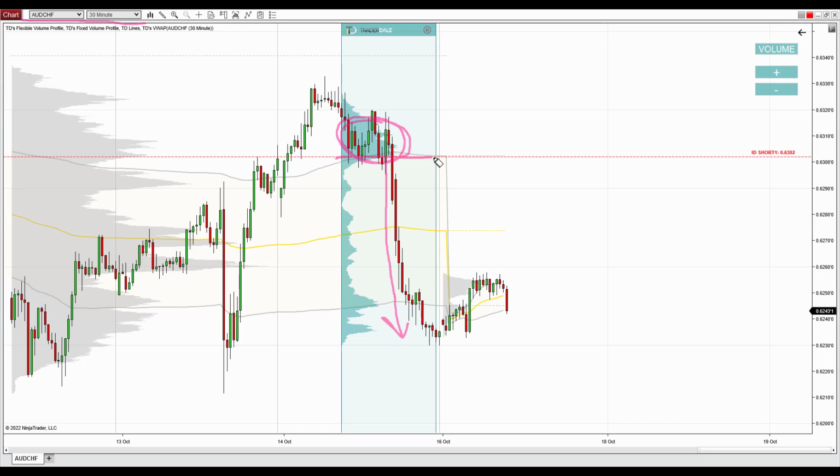Now this is the beginning of that heavy volume zone where those sellers were active, and the beginning of that zone should work as a resistance. So when there's a pullback to it, I expect a reaction, right? This is a resistance. Sellers from this place should defend this heavy volume zone and push the price downwards.